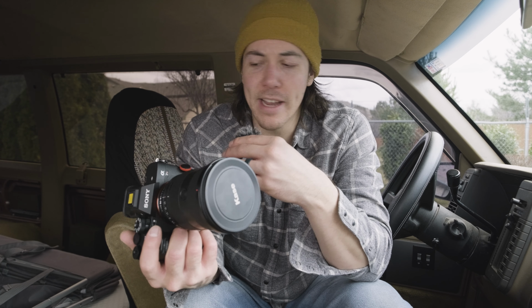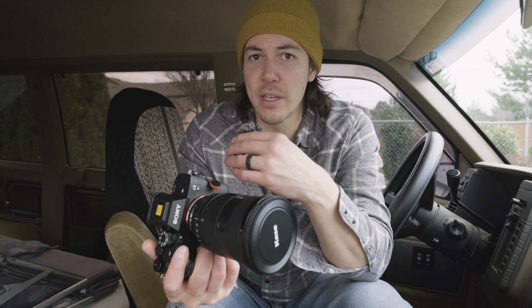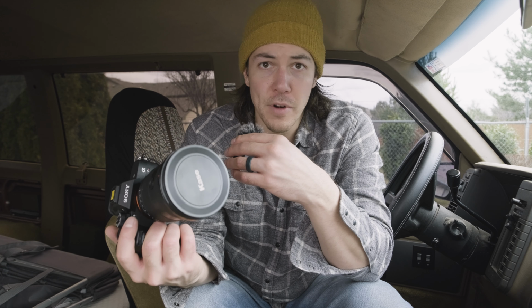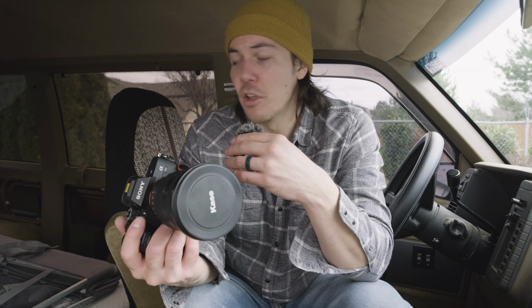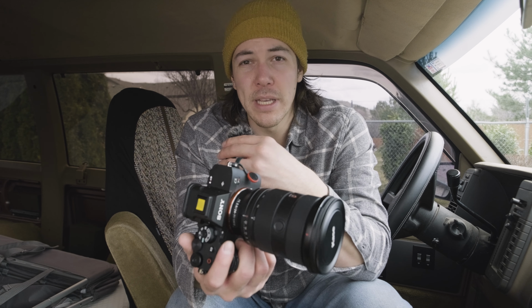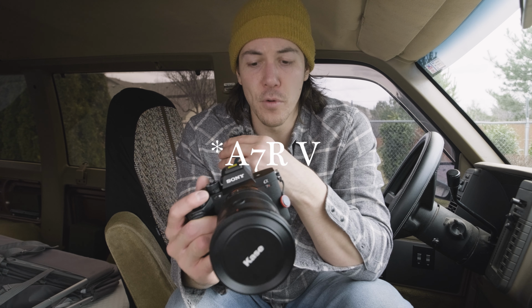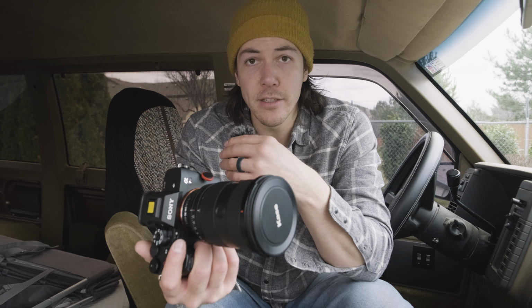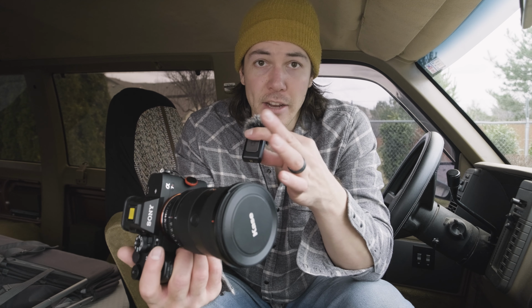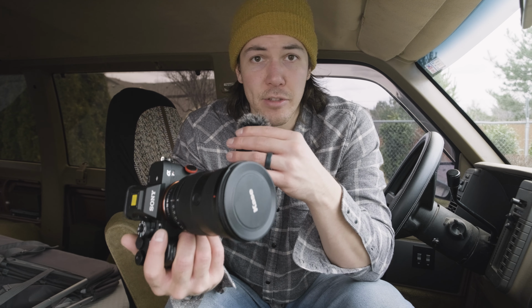And that all has to do with this camera right here. A while back, I talked about switching from the APS-C Fuji X-H2 to a full-frame Sony, but not long after that, I switched over to the Sony A7R Mark IV from the Sony A7 IV. And there are several reasons, 8 to be exact, why I decided to make this switch.